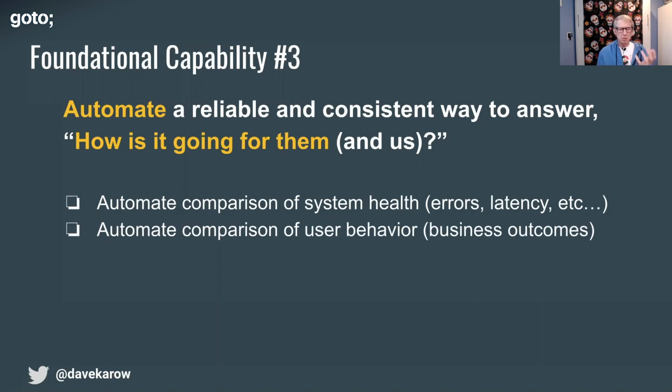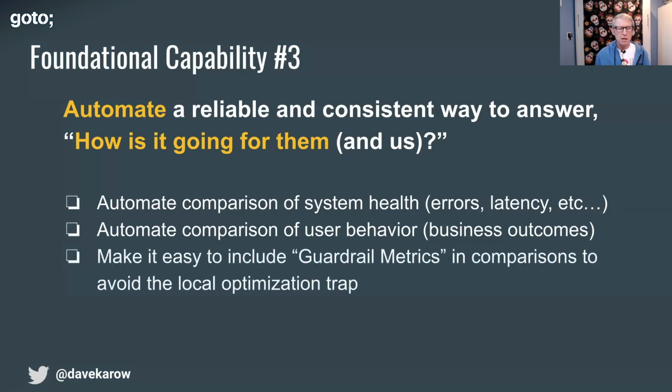So having the ability to compare between the people who got this feature and didn't get this feature: did their behavior change, for the better or for the worse? And then really important, and maybe this should have been the first bullet, make it easy to include guardrail metrics in comparisons to avoid the local optimization trap.